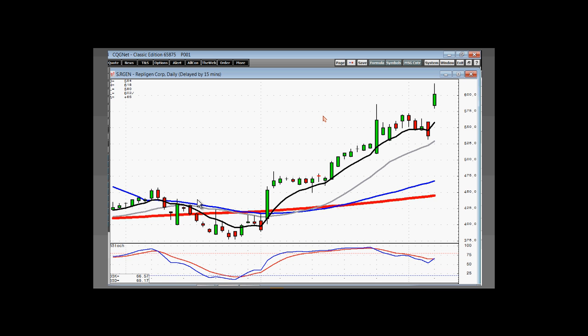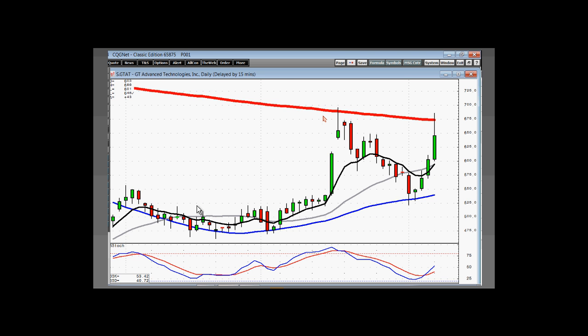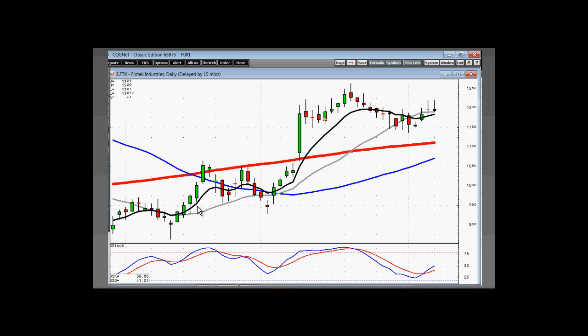What else do we have in here? GTAT. Nice little J-hook pattern setup. And same scenario for FTK. If this one opens positive, you want to be buying aggressively. And these tails to the upside, look where they are happening. We're closer to the oversold condition. That means if they keep opening it up higher into the tails of the previous day, it tells you the previous day's profit taking is over and they're still taking it higher.